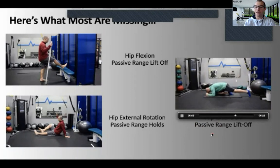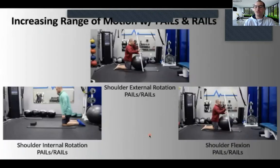How do I get more hip extension? This is a level 3 variation, which is too hard for me. I have a handful of people doing this right now, but you can see I'm not getting, look at the hip, right? As I lift off, I'm not getting even much range of motion there at all. As I lift off, this is just beyond my means. But we can do this anywhere in the body.